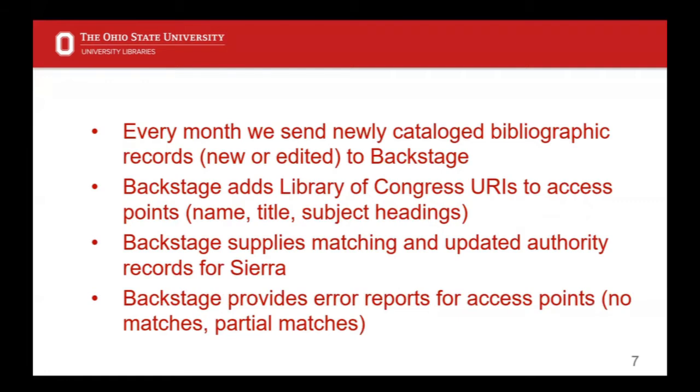So since 2004, every month we send newly cataloged bibliographic records, new or edited, to Backstage. Backstage adds Library of Congress URIs to access points, name, title, subject headings. Backstage supplies matching and updated authority records for Sierra. And Backstage provides us with error reports for access points, no matches, partial matches, etc.